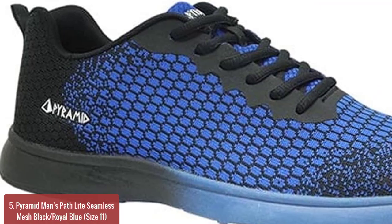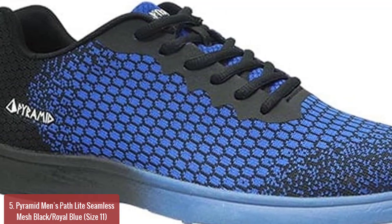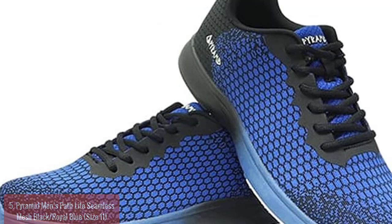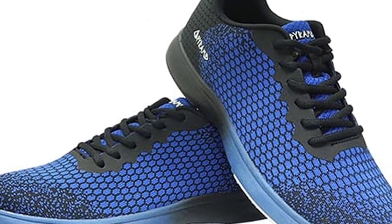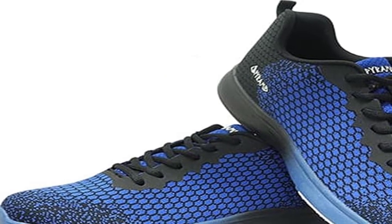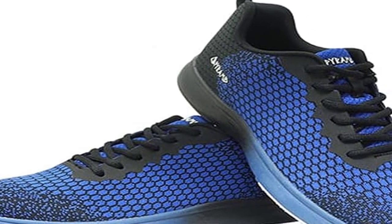List number 5: Pyramid Men's Path Light Seamless Mesh, Black Royal Blue. Step into comfort with Pyramid Men's Path Light Seamless Mesh Shoes. Designed in sleek black and royal blue. Perfect for everyday wear. The seamless mesh ensures breathability and flexibility. Lightweight design offers easy movement all day. Ideal for those who value style and comfort.